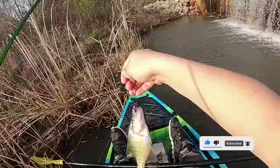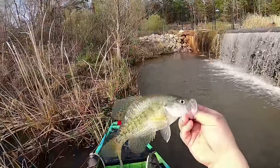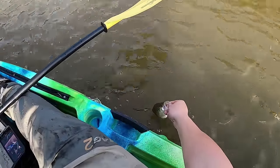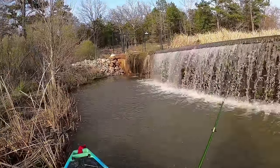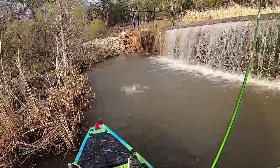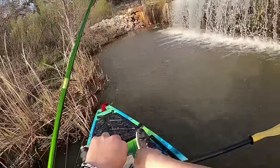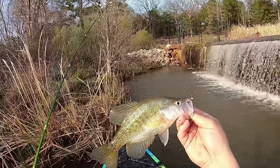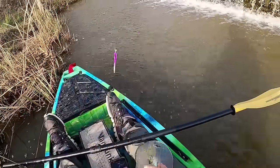Oh, man. He ain't gonna make it, but you know what? That's a pretty fish. Pretty fish. See ya. There he is. Uh-oh. That's a keeper. That's a good fish. That's definitely 10 right there, guys. State of Texas, gotta be 10 inches. Dang. Let's see what this one looks like. 10 1/2.